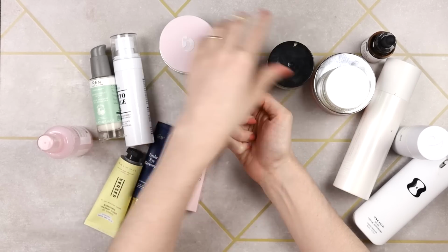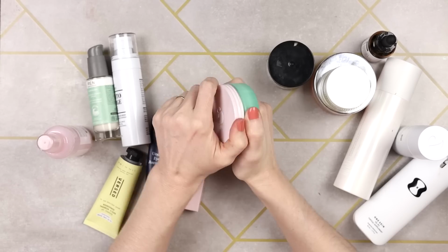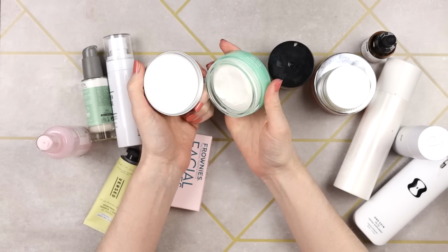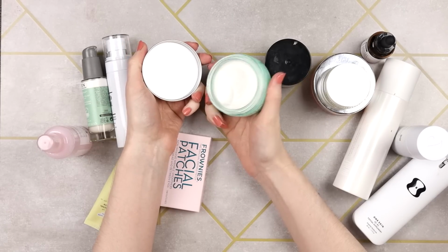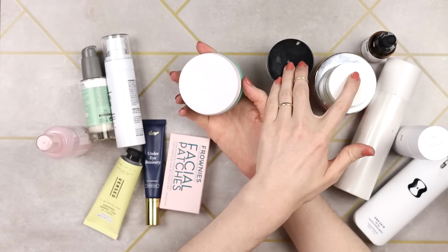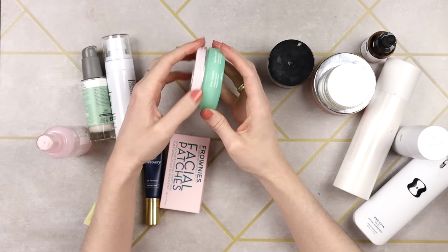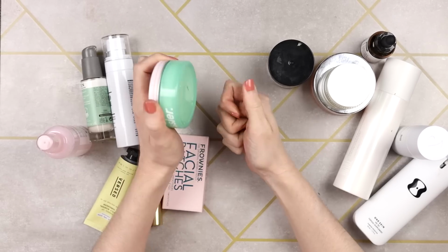So I'm going to keep this Glossier After Balm around, even though I don't like it quite as much as these other two. This just launched, so I've been trying it out. I don't like it quite as much as either of these, but when these run out and we're in the middle of moving and we don't have the time or capacity to get new ones, I'll be really glad that we have this one.